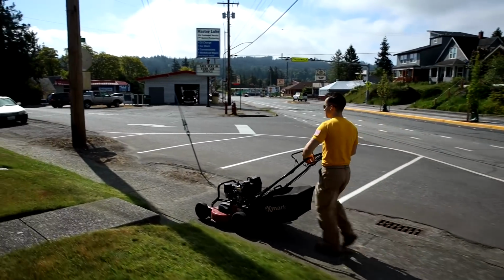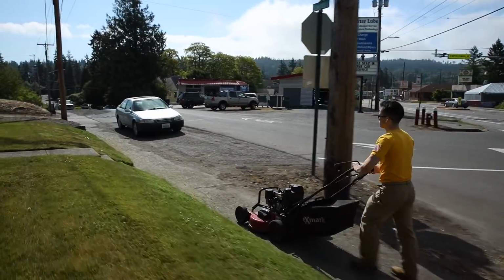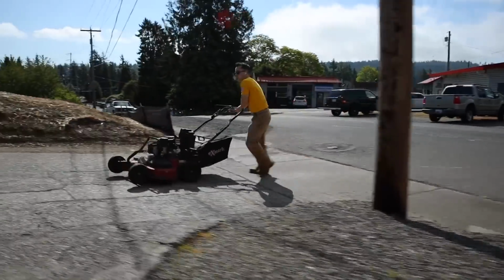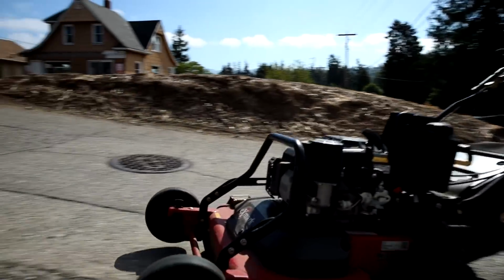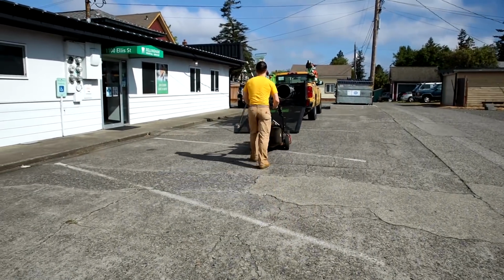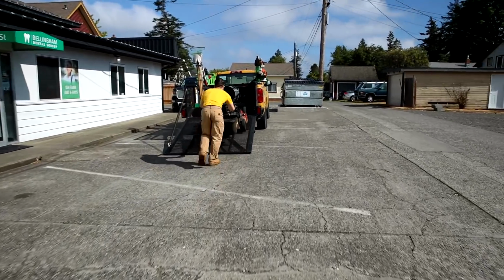Because the things that break on this thing are like the throttle adjuster, the parking brake. All those things are the things that break all the time and give us the most hassle. But the motor, great. The bagging system, great. Big bag catcher when you have to bag clippings, there's nothing I'd rather have.